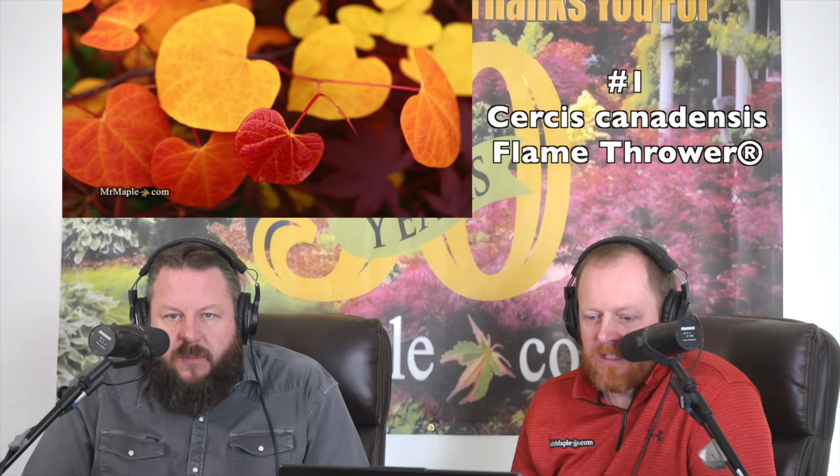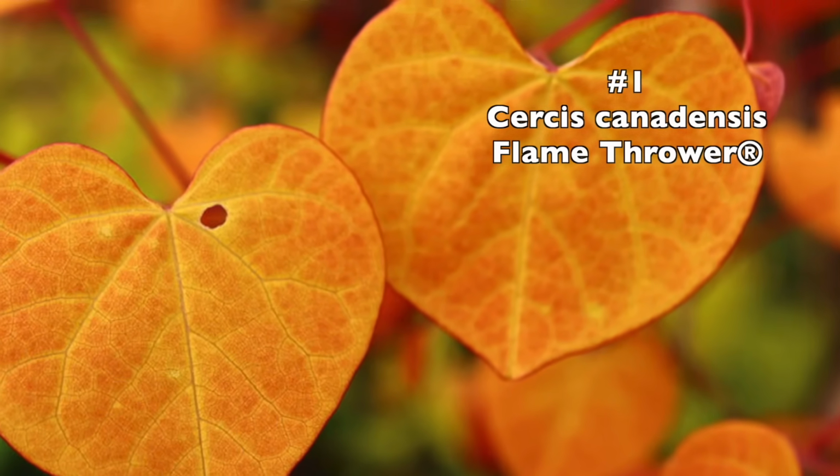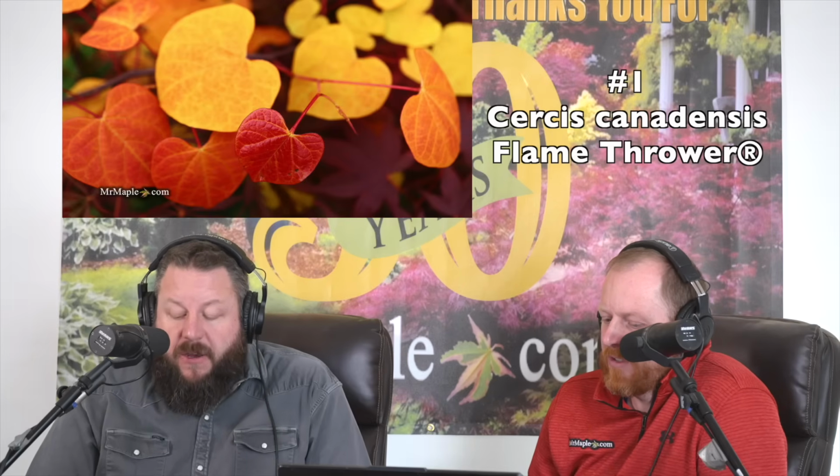Amazing color contrast. These redbuds that are coming out are just next level. Flamethrower was a selection that was bred and developed by our friend Dennis Werner at the J.C. Raulston Arboretum. I think we didn't offer Golden Falls in higher numbers this year, which was one of his introductions.